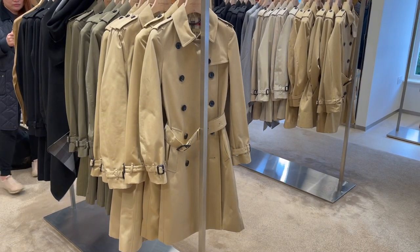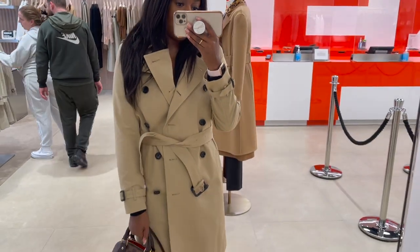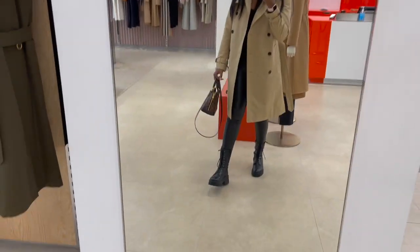Next, we went into Burberry, because one of the main things that I was looking for at Bicester was a Burberry trench. And I fell in love with this one.